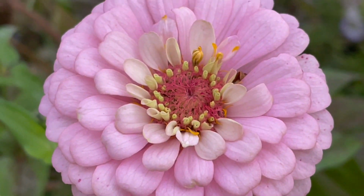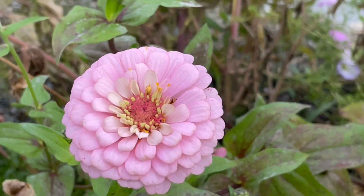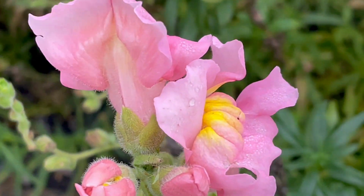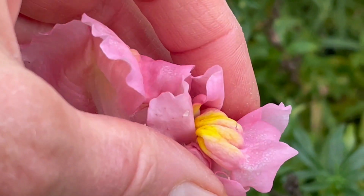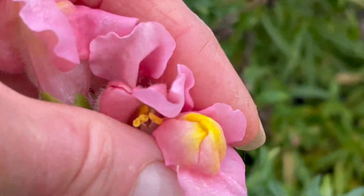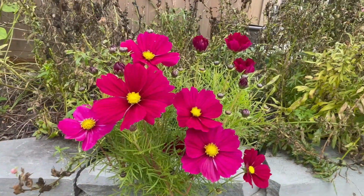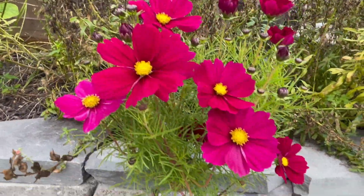Incredible. I am just so in love with the flowers this year, and I still have snapdragons coming up. These snapdragons are so incredible, and the big fat bumblebees are still coming along, and they put their bodies inside of the little snapdragon mouth. Really incredible. And look at these gorgeous late season Candy Floss red cosmos.